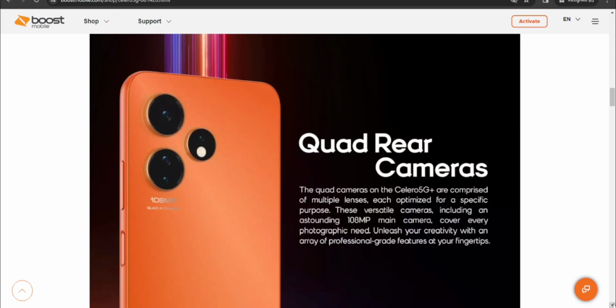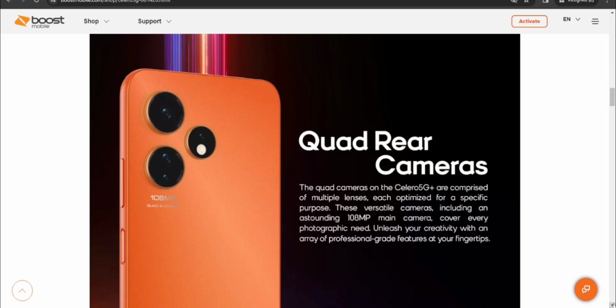Quad rear cameras. The quad cameras on the Celero5G Plus are comprised of multiple lenses, each optimized for a specific purpose. These versatile cameras, including an astounding 108 megapixel main camera, cover every photographic need. Unleash your creativity with an array of professional grade features at your fingertips.